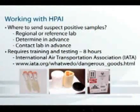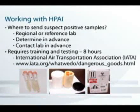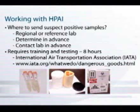equipment. The other issue is shipping of samples. This is becoming very difficult to ship diagnostic samples. And if a laboratory is in a position where, if they find a positive, they need to send these samples to a reference laboratory, you need to have these laboratories identified in advance. Know where you're going to send the samples if you have a suspect sample. Be sure to contact these laboratories and make sure that they know that they will be receiving samples in the event that they should have a suspect submission. This is not an easy task.